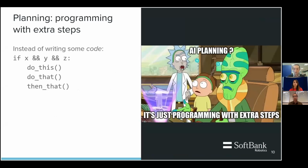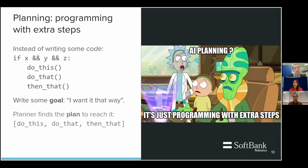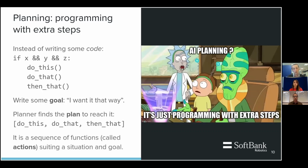So instead of writing the code directly where you say, if this condition is true, do this, do that, then that, you're going to write a goal. So you are going to have to define a final state you want to reach, and a set of actions. And the planner will figure out the plan, so the set of actions to perform to reach that goal. So this is where you have this little freedom of decision making open, allowing a bit more complex behavior to emerge.